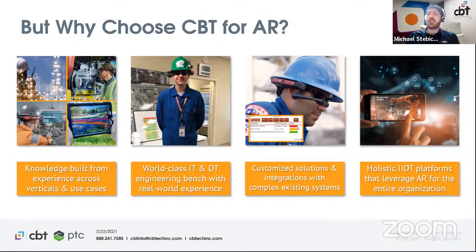We also leverage holistic IIoT platforms that leverage AR for the entire organization. We have the best in breed partnerships and ecosystem to deliver the entire solution needed, from edge to core, wearable compute, custom integrations, as well as professional services for training and support of these solutions. PTC being one of those partners who's an industry leader in AR solutions. We'll be hearing from Alex Keisar after me.